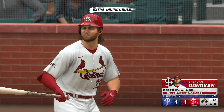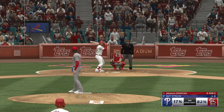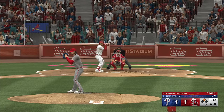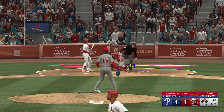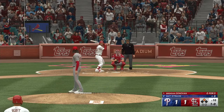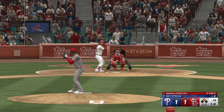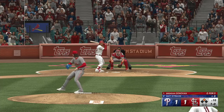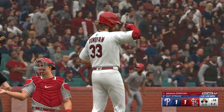And welcome back to the ballpark. We're in extras here, and here's the St. Louis leadoff man, Brendan Donovan. The pitch that misses, ball one. Ball one, no strike. And a pitch, and fouled off.